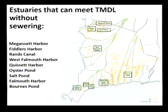So that is cost effective for the town. Sewering is incredibly expensive, both to construct and to maintain. It locks the town into high energy costs forever. Once you start pumping the water, you've got to keep pumping the water. There's a great deal the town can gain if we can avoid sewering these other estuaries. Next. Oh, I'm sorry. We'll go back to that one.